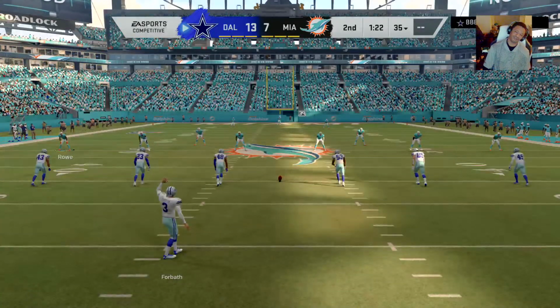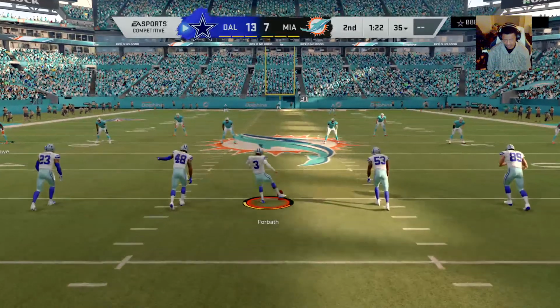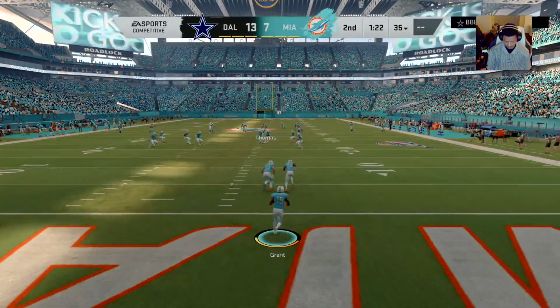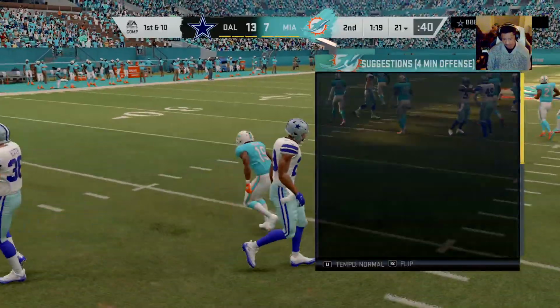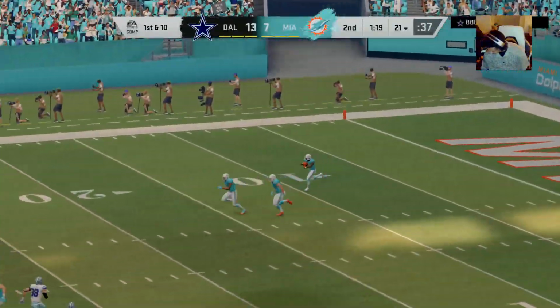So with the missed PAT in his rearview mirror, he goes back out to kick this one off. This is fielded a couple yards deep. And he'll wind up about 4 yards shy of where he would have been if he had taken a knee, as they'll start at the 21-yard line.